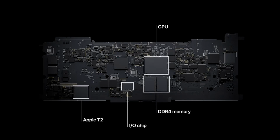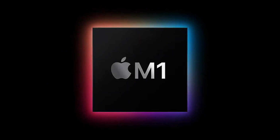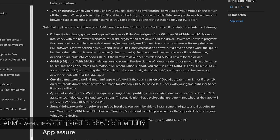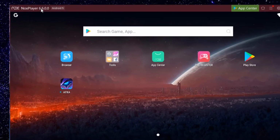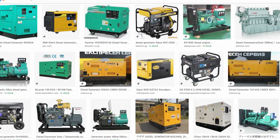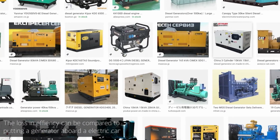Of course, ARM technology comes with its limitations. Extremely simply put, compared to x86, ARM has compatibility issues. You cannot run iPhone apps on Android, and if you want to run Android apps on your PC, you will need emulators which are capable of using only a small fraction of your PC's processing power. It's like you can't pump gas into your electric car, and you would need a generator converting the gas into electric energy you can plug in, which will be terribly inefficient thermodynamically.